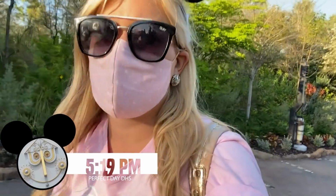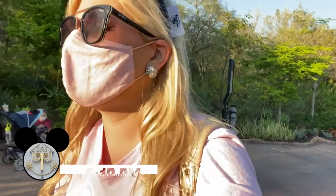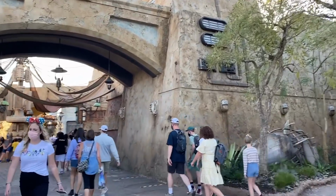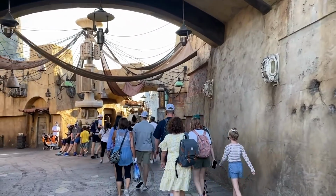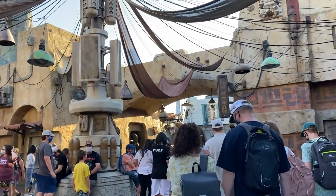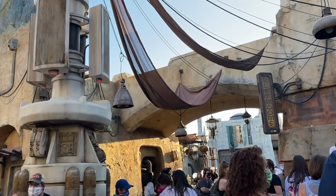It took about 30 minutes to get into the queue and then physically into the first pre-show with Rey, so really not too bad. And we're just having ourselves a great day, aren't we? We have one attraction left that we want to do, one more snack on my radar, but we're gonna see how lucky we are. This is supposed to be the perfect day, and it could really end up being the perfect day if we could get into Oga's Cantina, which is the space watering hole here in Galaxy's Edge.